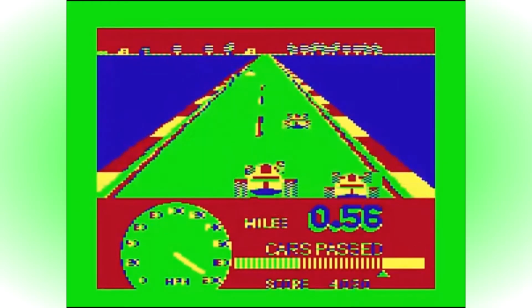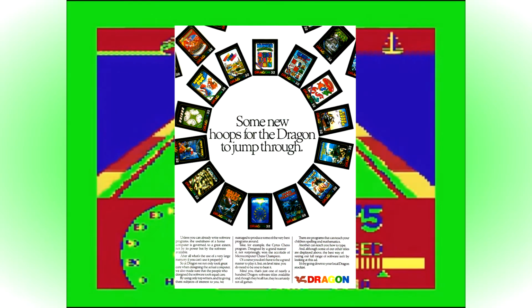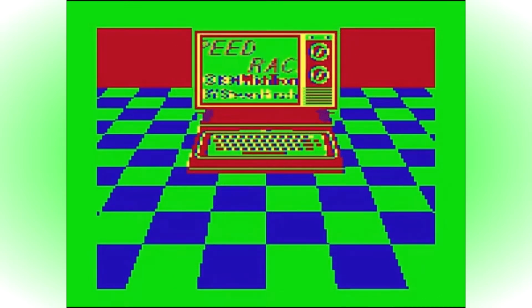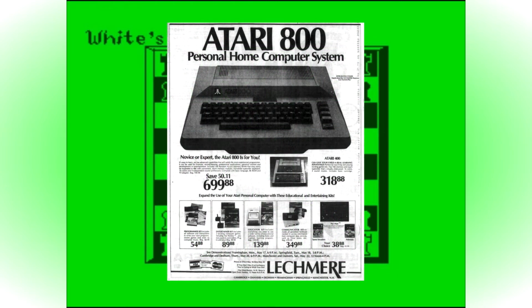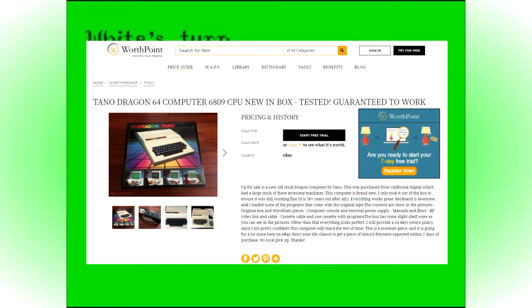This would of course make it virtually identical on a hardware level to the Tandy Color Computer and give Tano an instant resource of games and other software in their homeland. Unfortunately, this venture proved to be very unsuccessful for Tano. The North American home computer market was extremely cutthroat, and the deep discounting being applied by the likes of Commodore and Atari left it very difficult for anyone else to get a foothold in the market. In fact, they were left with so much unsold inventory that it was possible to purchase the Tano Dragon new in a box until early 2017 from California Digital, a retailer that purchased all the remaining stock.